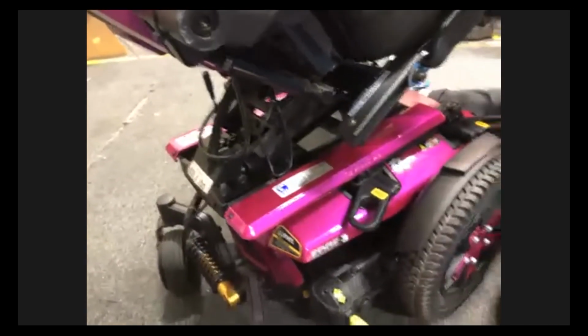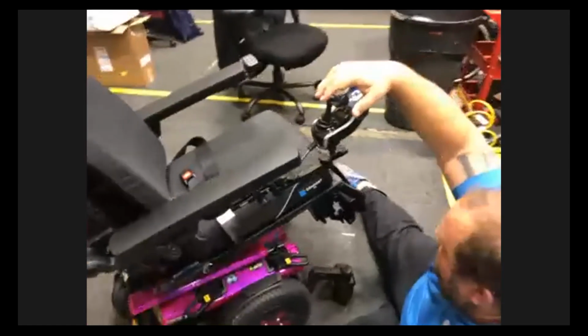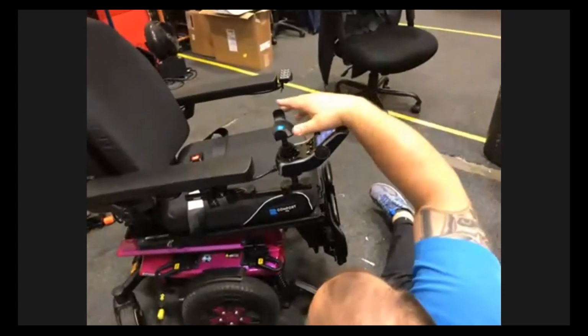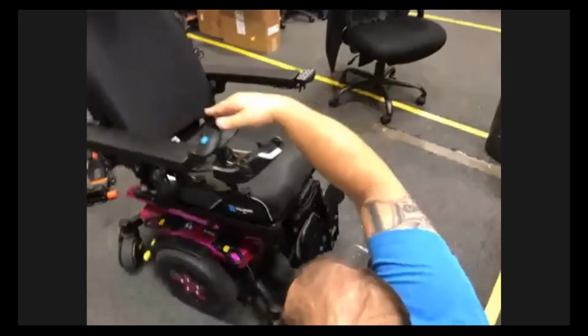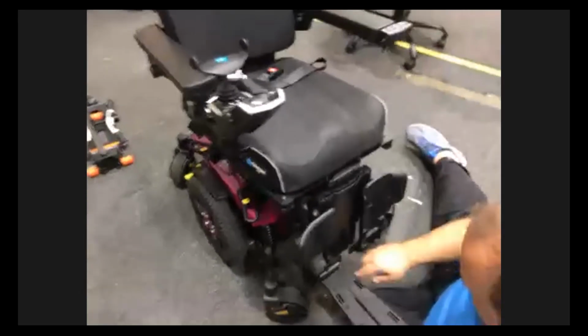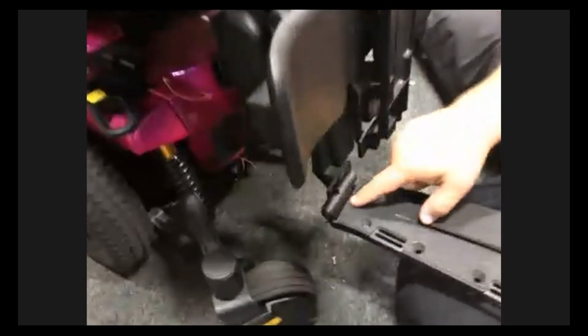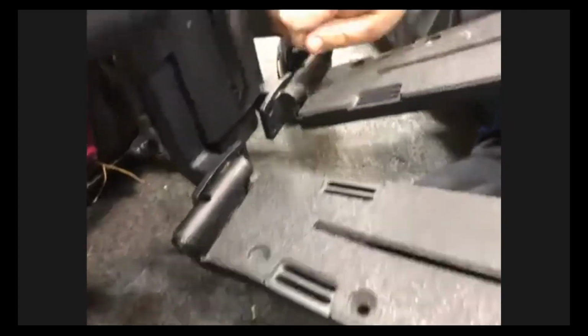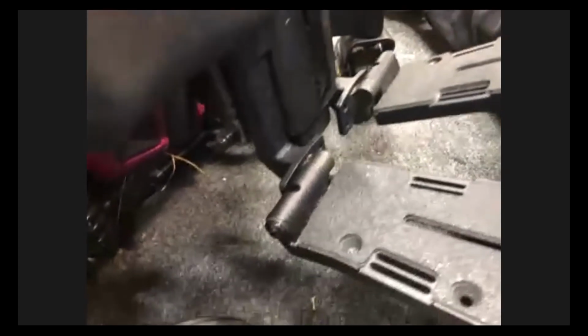As far as footrests, I'm keeping them clean. We all know we get a little bit of buildup on the footrests. And sometimes these footrests have little crevices and stuff where, this one doesn't in particular, but you have stuff like this. And that's where I just get a brush in there and keep that clean and everything.